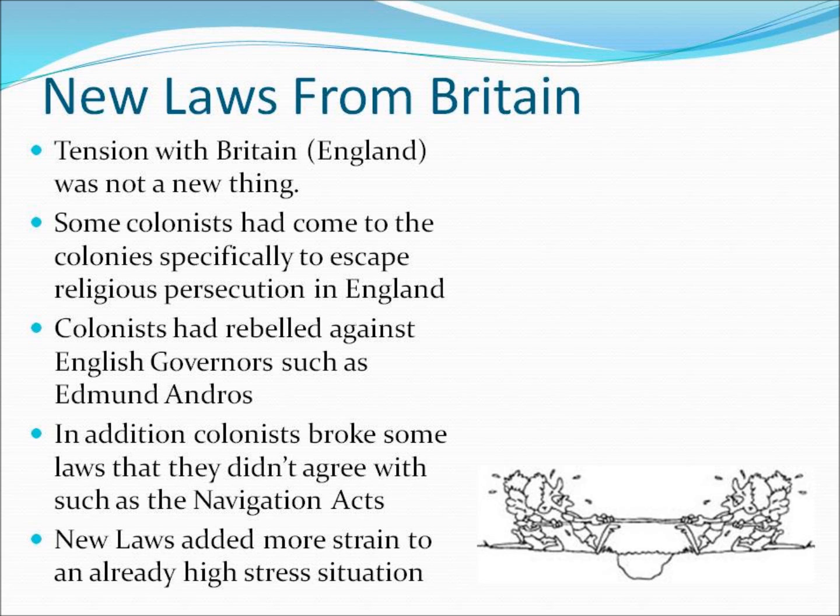Religious persecutions, the rebellion against Andros, the Navigation Acts. The new taxes and new laws that are going to be handed down by Britain are just adding fuel to the fire. They're just making a situation that's already been tense approach a breaking point.